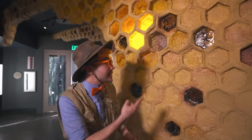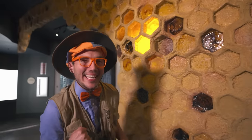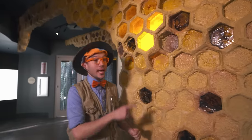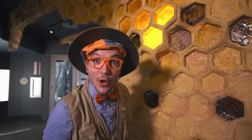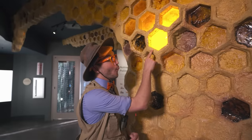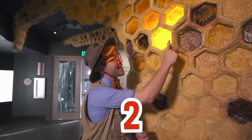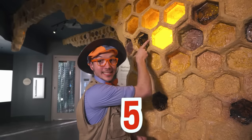Check it out, it's a honeycomb. Bees make honeycombs. Yeah, and that's where they put their honey. Whoa, check it out. Do you see what shape each part of the honeycomb is? Yeah, they're all hexagons, which means they have six sides. 1, 2, 3, 4, 5, 6.